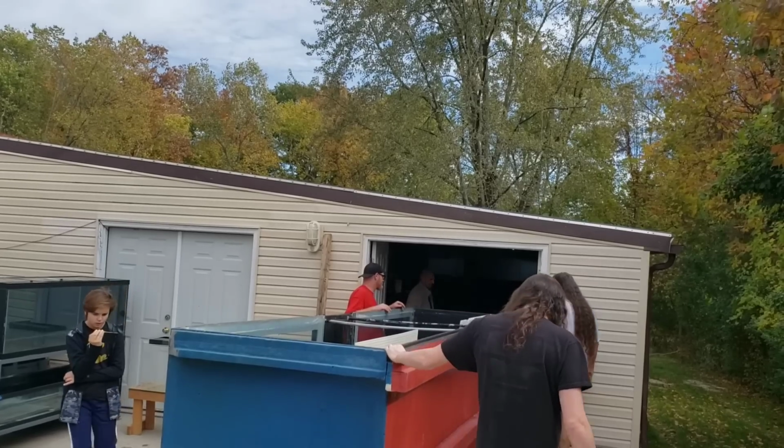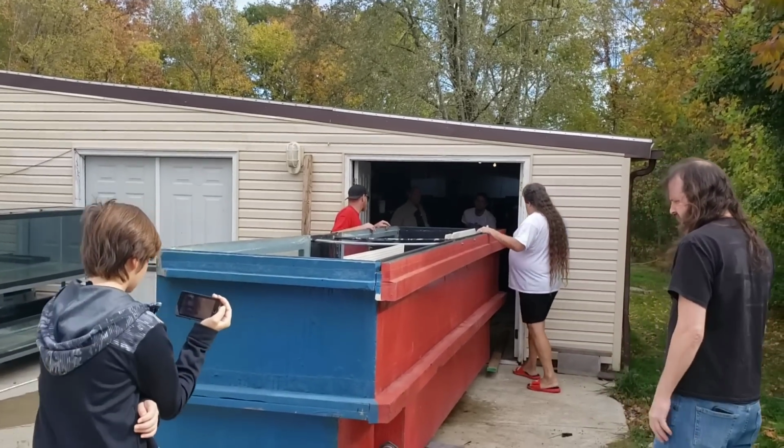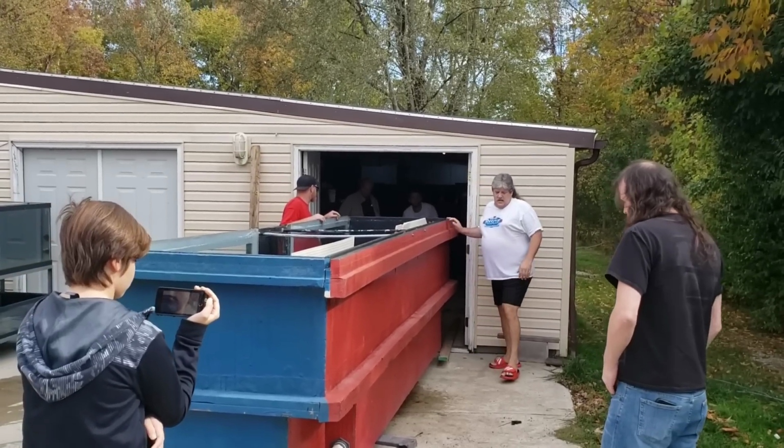Now, you may want to reset these. Hold on, I can lift this up. You can move them rollers back. No, because you won't get the boards out, remember? No. Move them rollers back, and now we have more room.